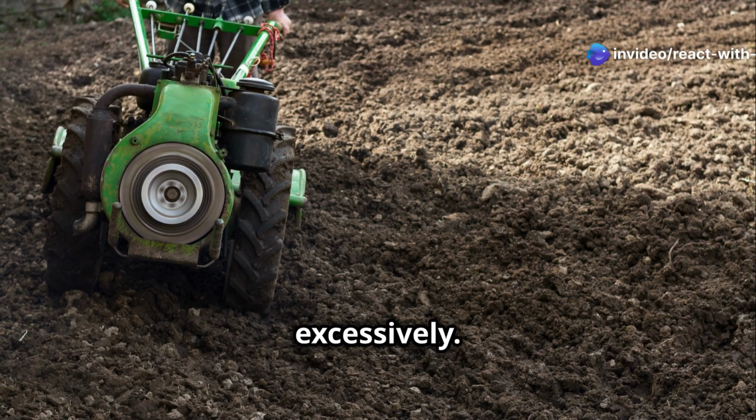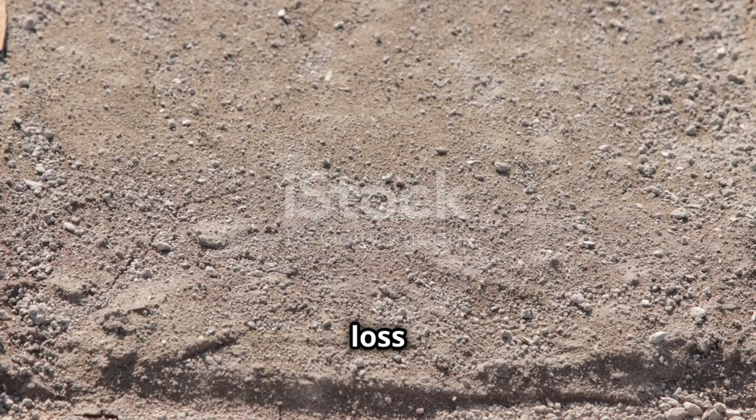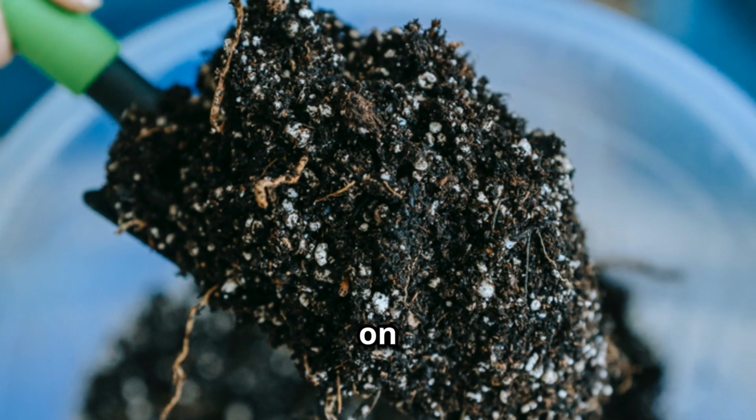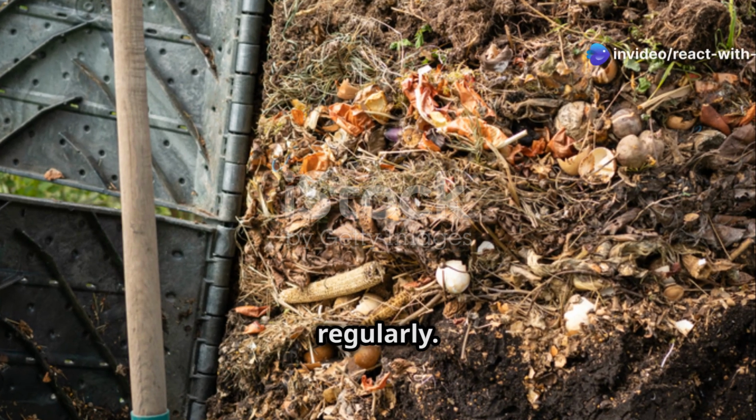Avoid tilling the soil excessively. Tilling disrupts the natural structure of the soil. It can lead to erosion and loss of organic matter. Instead, focus on building soil fertility. Add compost, aged manure, and leaf mold regularly.